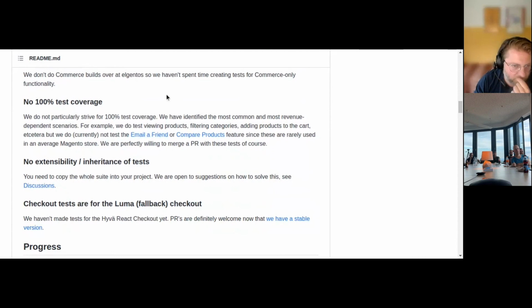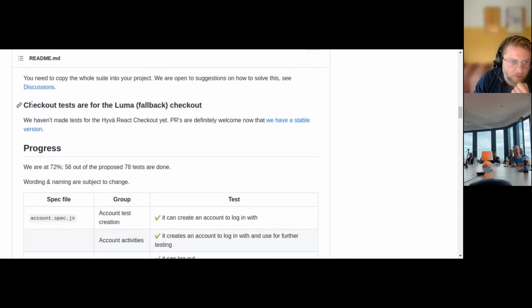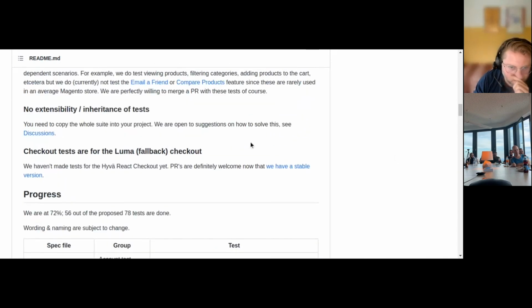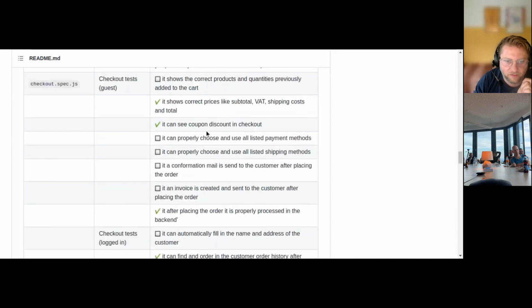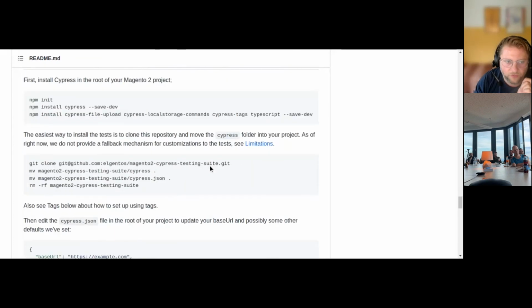It's not 100% coverage. Right now, it's not extensible. You have to copy the whole project into your own project. The checkout tests are for the Luma fallback checkout. And we have a proposed 78 tests, and we have about 60 something right now. So this is outdated information. So you can see here what it tests and what can still be built, which tests we still need.